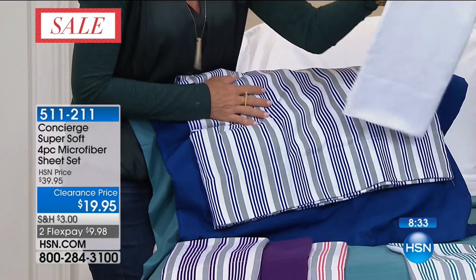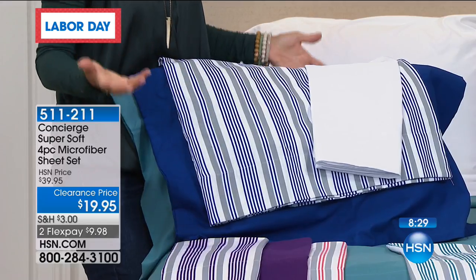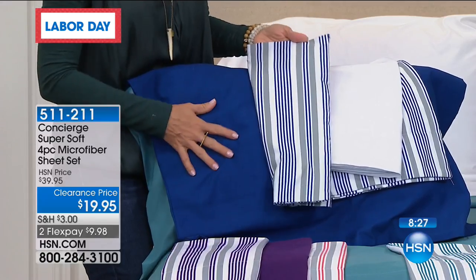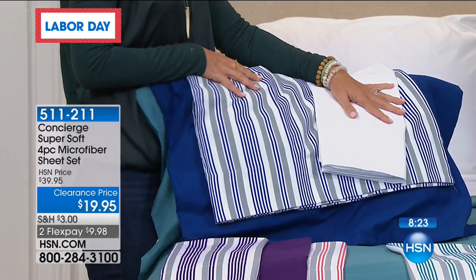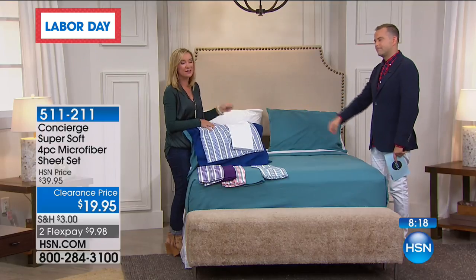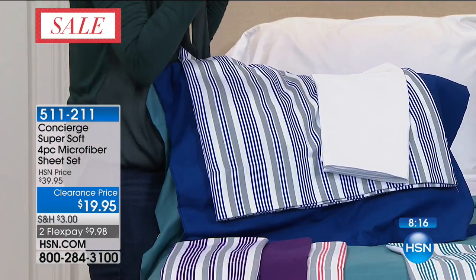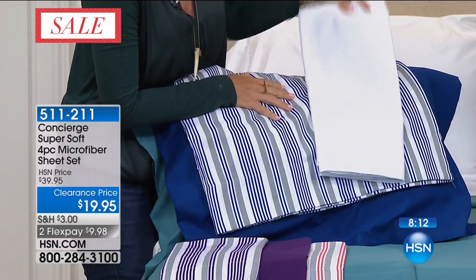We talk all the time about layering our sheets, layering our bed. How fun is this? And we always say 3 sets of sheets per bed. You could get a beautiful stripe, a solid, a white. A white's just a given. And the thing about white, pure white, it'll stay that pure white. I love microfiber in white because it doesn't ever get dingy or yellowed. It just stays really crisp. It's a phenomenon.